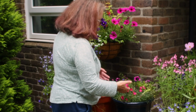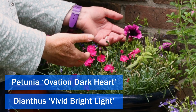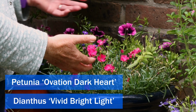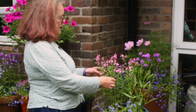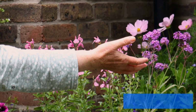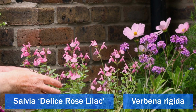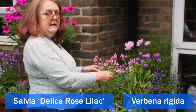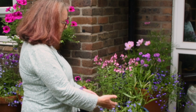Next pot, more Dianthus with a lovely Petunia with a dark centre, very pretty. And then this pot is the same as the first pot in that it's got Verbena rigida and it's got a salvia. But this one is called Salvia microphylla, Delice Rose Lilac with my trailing lobelia.